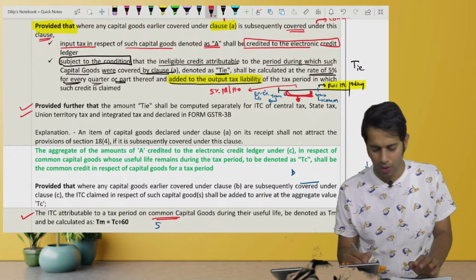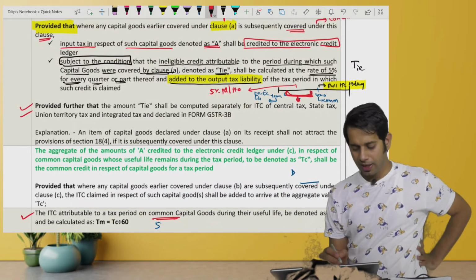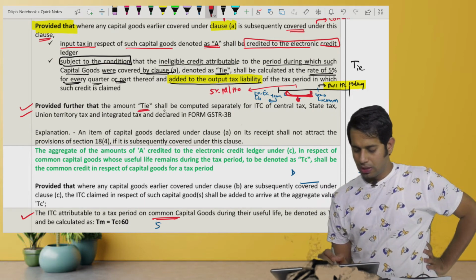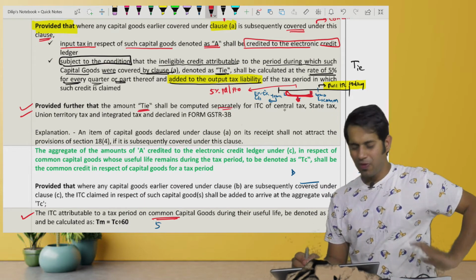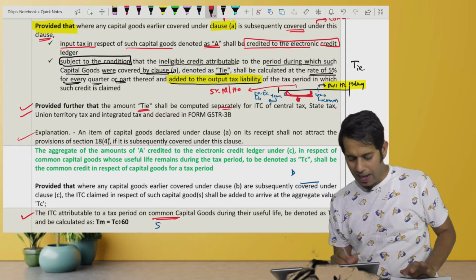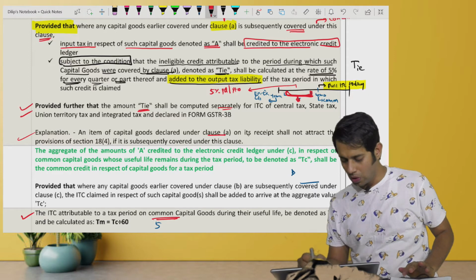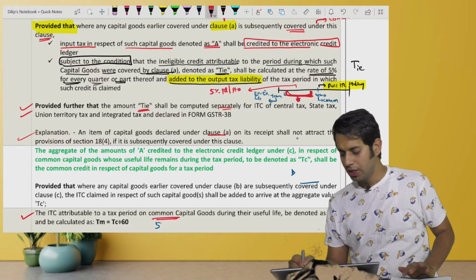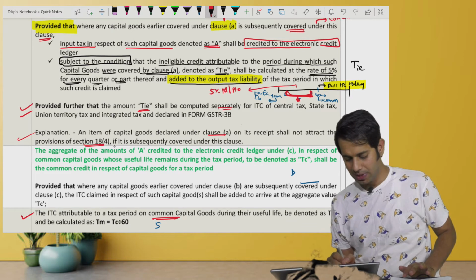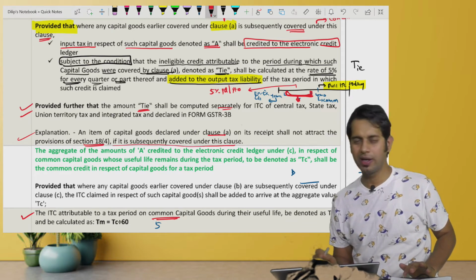Then what is it telling? Provided further that the amount of TIE shall be computed separately for central CGST, SGST, IGST, etc. And the explanation they have given: an item of capital goods declared in clause A on its receipt shall not attract the provisions of section 18 subsection 4 if it is subsequently covered under this clause.